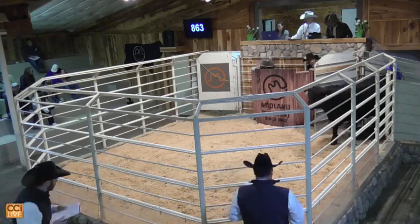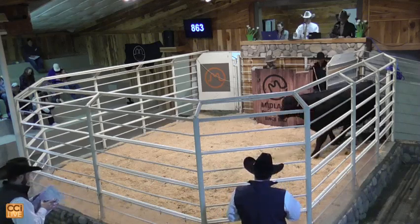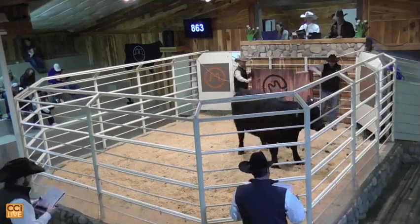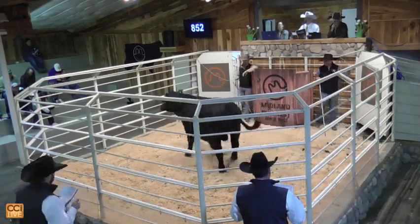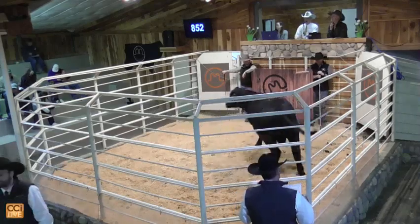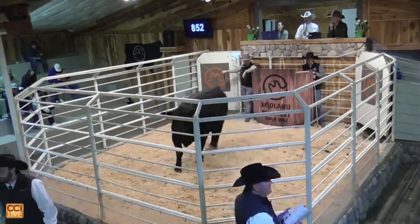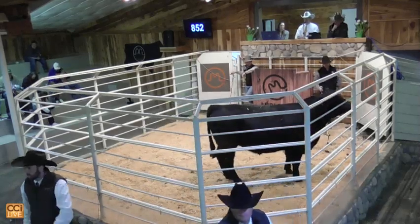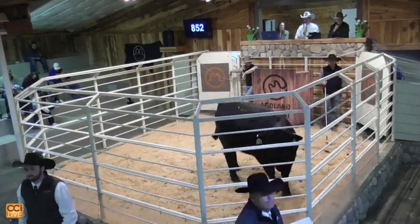Right here, now we'll go to 852. 852, right here. Here's one by a bull they call Unlocked. Good bull. Came off at 1310. Right here, now 4. Everybody has it up. Everybody else here, 4,000.